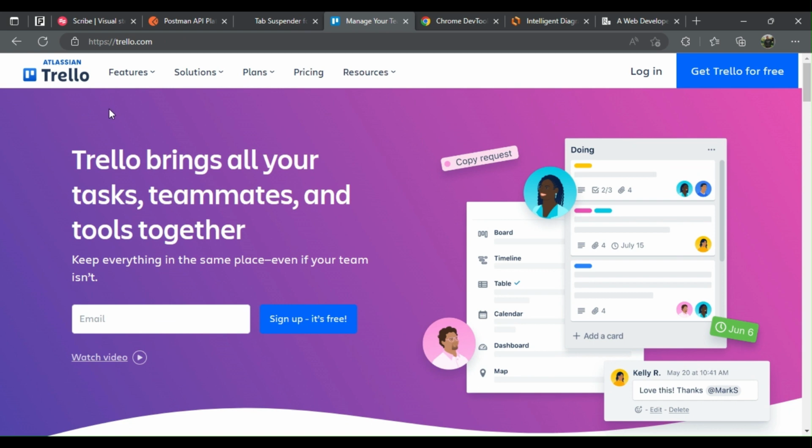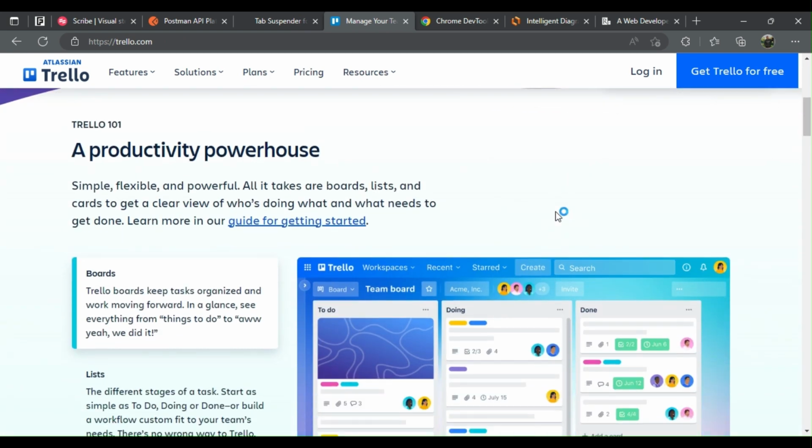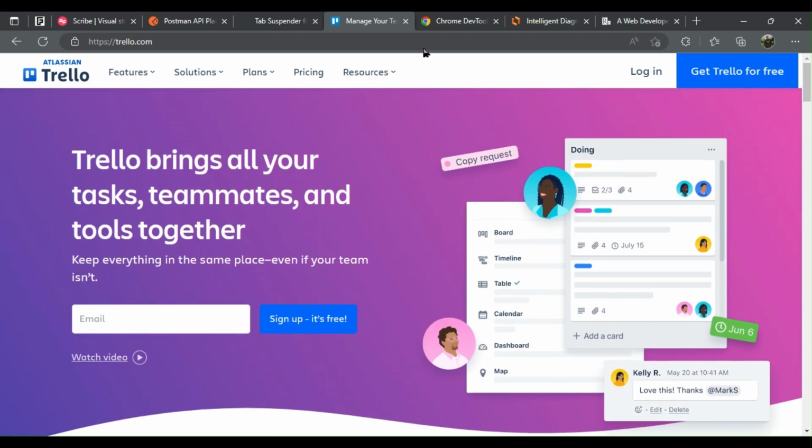4. Trello. Project management is critical in software development. Utilizing this tool when simplicity is the goal illustrates taking in requirements and making wise decisions.